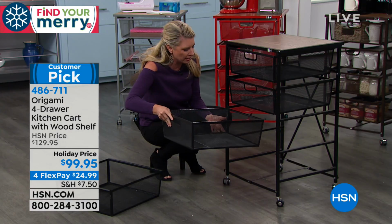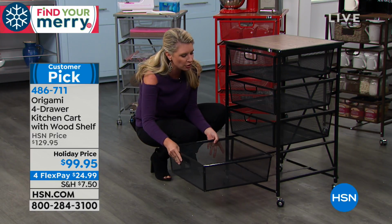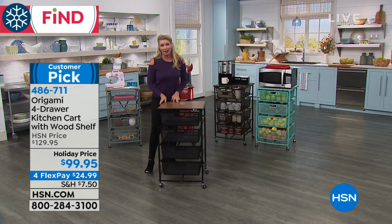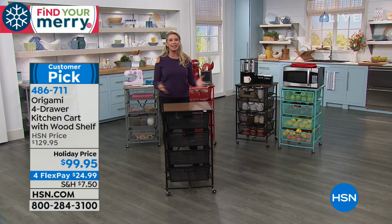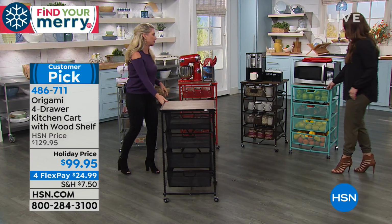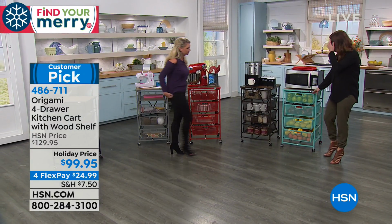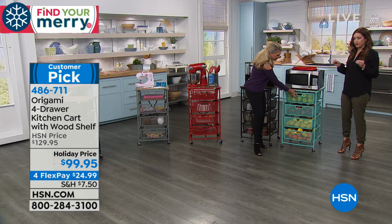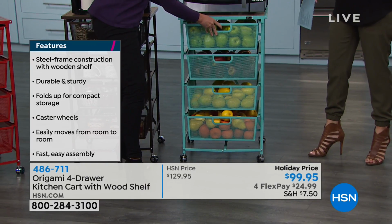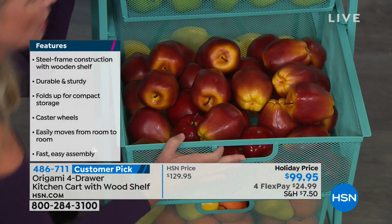All of these are powder coated steel, so they will not rust, chip, or corrode. Each one holds 13 pounds of weight. This top shelf holds 40 pounds of weight. That means you have the opportunity to clear off those countertops, put your big appliances here, and have everything you need at your fingertips. What's so great is the amount of stuff you can put in each one of these drawers. Because it's powder coated steel, you don't have to worry about the weight of your 10-pound bags of potatoes and your canned fruit and vegetables. Absolutely.